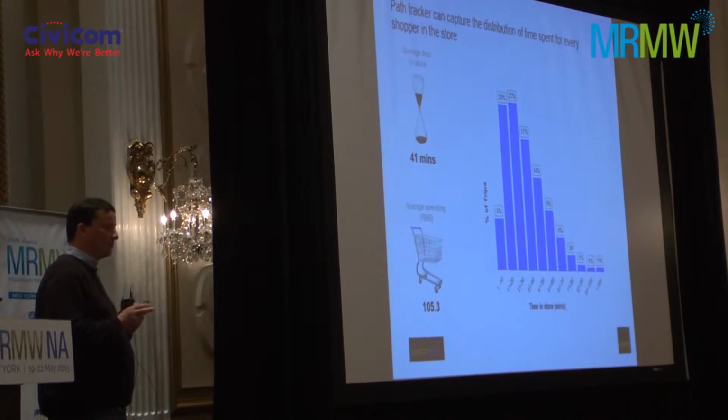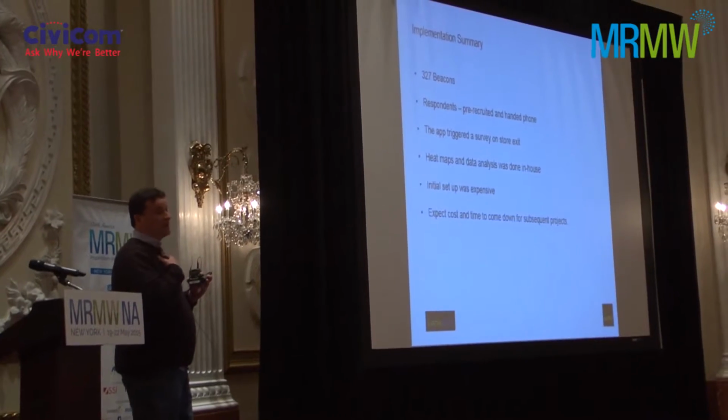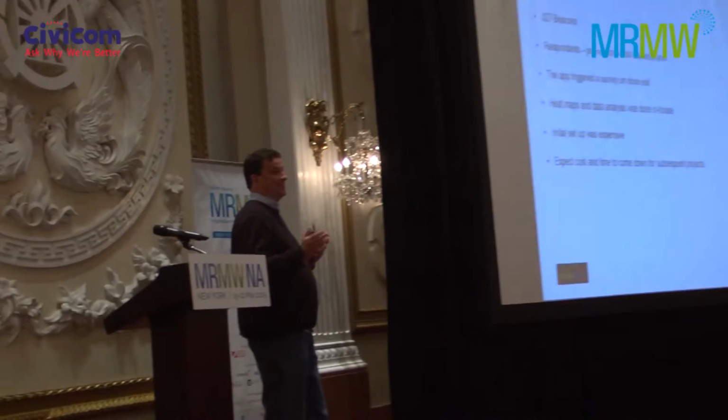Typically from this path tracker, it's reasonably straightforward. We're really just looking at time in store versus spend. We pre-recruited people. I think there was a fear, just with the technology, that people would push the wrong button, they wouldn't have the right phone. So we pre-recruited, and people turned up at the hypermarket, and we handed them the phone with the listening technology in it. And all the heat map and data analysis was done in-house. This took a long time. So I guess the initial feedback from the team was that it was quite expensive, but they're going to be doing more of these projects, and they're expecting these sort of costs to come down.